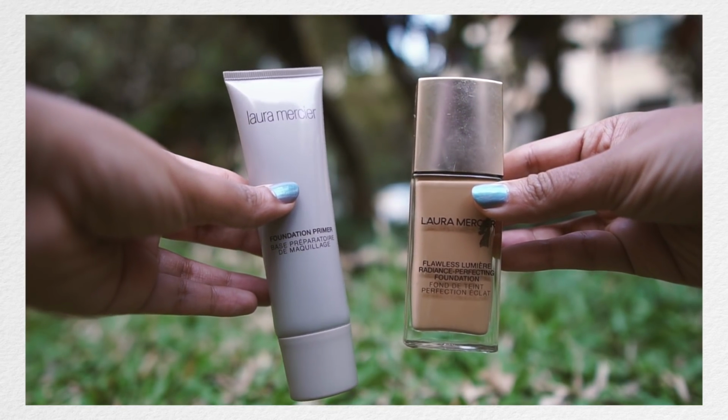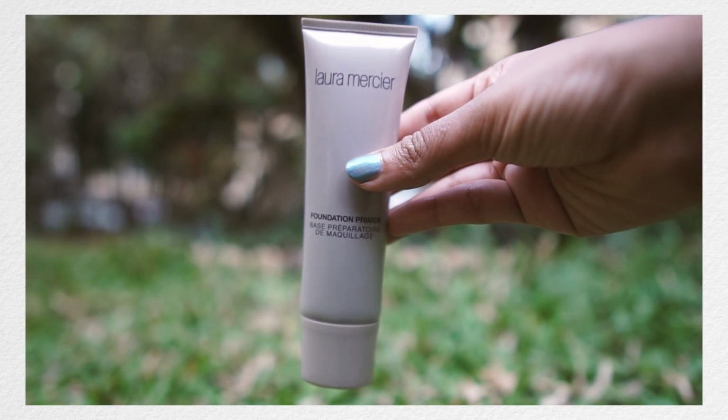One is the foundation primer, and second I have the Flawless Lumière Radiance Perfecting Foundation. The foundation primer is just a hybrid skincare/makeup product that you put on after your moisturizer to prepare your face for makeup, and it'll make your skin look nice. It'll make the makeup go on smoother and stay on longer. It is pretty much a transparent-ish formula. It's got almost a pinkish tint, but once you blend it in, it disappears completely.